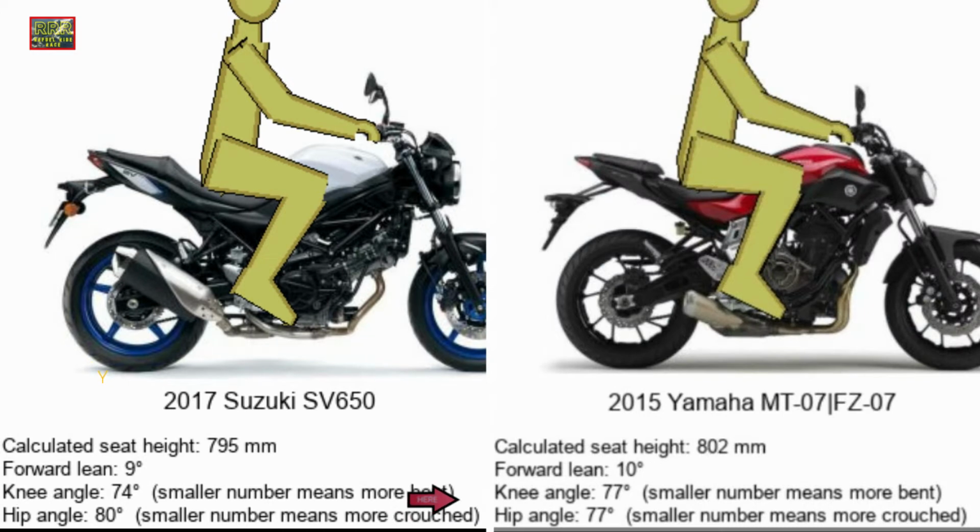The Yamaha MT-07, as a comparable bike, has a little bit better knee angle, that is 77 degrees in comparison to Suzuki's 74 degrees, but it has a more forward-leaning sitting position, that is 10 degrees in comparison to Suzuki's 9 degrees.